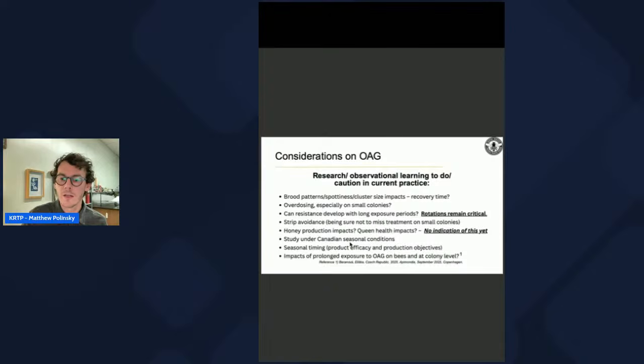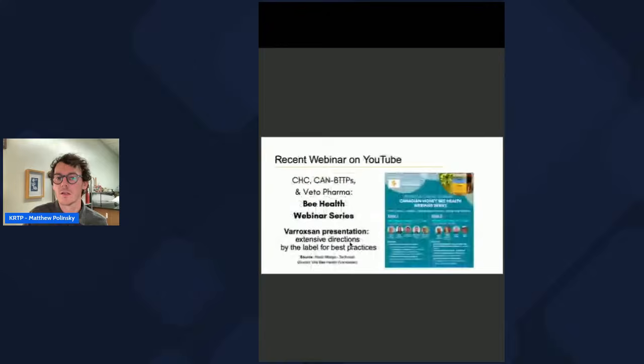It was looking at the impacts of a prolonged exposure to oxalic acid glycerin on bees at the colony level. So what they essentially found was that oxalic acid glycerin was activating their immune system in some way for prolonged periods of time. And they weren't sure if that was a good thing or a bad thing, but they noticed some change in the bees, and they were continuing their research on that. So there's lots of things upcoming. So just always stay tuned.